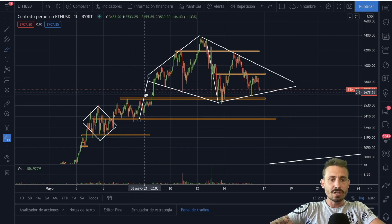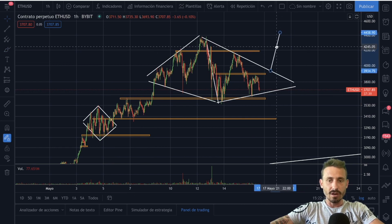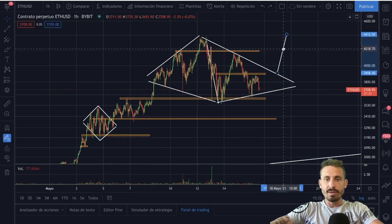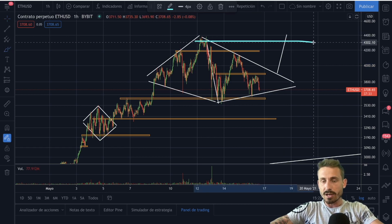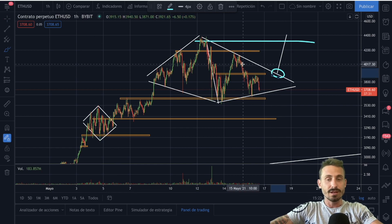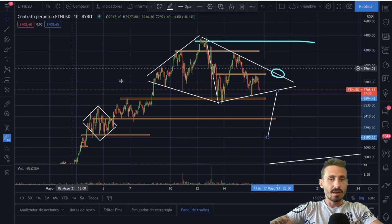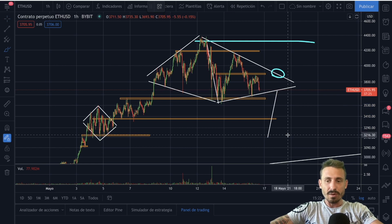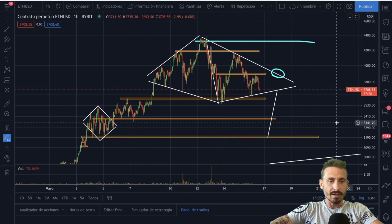So the measured move from the breakout, guys, all depending on where we're going to break out. If we break to the upside in between today and tomorrow, well, this could take us all the way to the all-time highs, maybe a little bit more. So the all-time highs would be a target from the breakout of this resistance. And if we break to the downside, the measured move would be all the way down to the $3,200 range, okay, which would be this support level right over here.